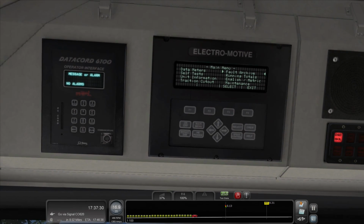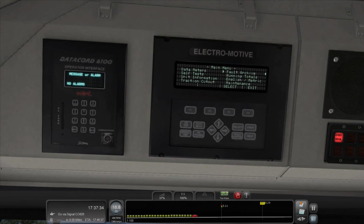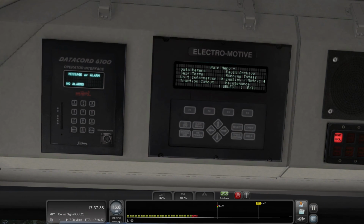I don't want to do any tests. I don't want to do any fault archives. Actually, let's do a fault archive. No, we can't. Actually, we can't do any of those. English metric, maintenance, full system check, engine preload, air brake setup. Okay, so you can do all these kind of things, I'm guessing. Traction cutout.